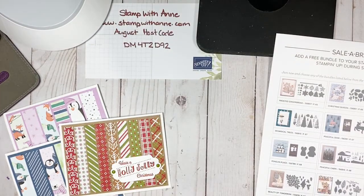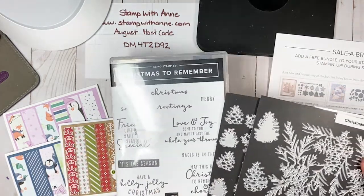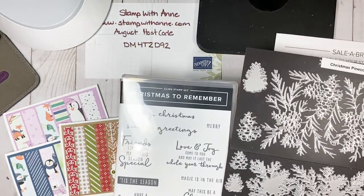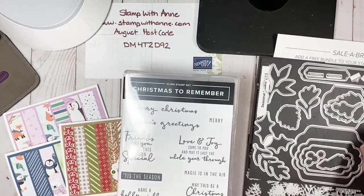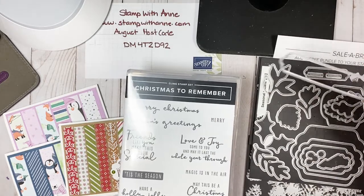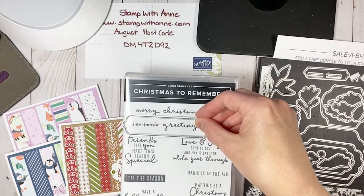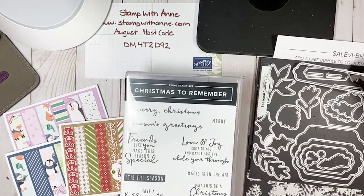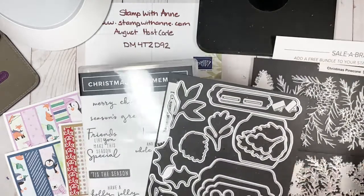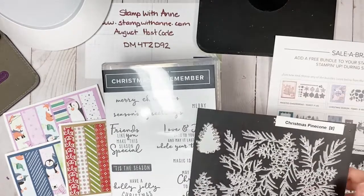And then the other one that I have to share with you, I don't have the rest of them, but I will go back over and show you, is Christmas to Remember. So this stamp set actually works with these labels, these dies. As you can see, it's part of the Painted Christmas season. I forget what the name of it is. As you can tell, these dies are meant to go with this. And this one is in a suite. But these are the two that go with the Christmas to Remember.